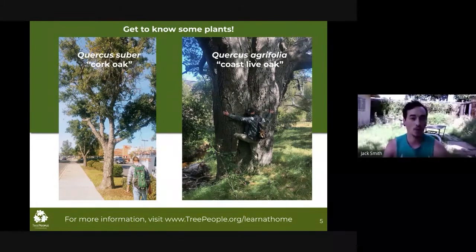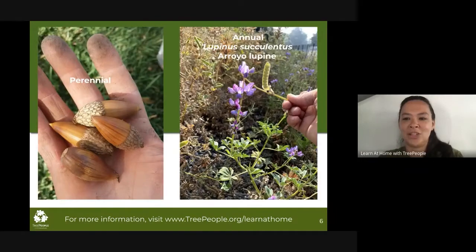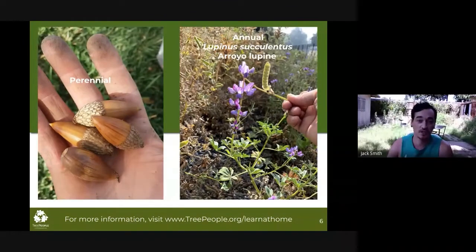Pop quiz question, how many acorns do you think a coast live oak would make per pulse? And I say pulse, and Emily will get into this a little bit later, but they don't make acorns every single year necessarily. So just curious what you think on that. But we can go to the next slide. Yeah, and you guys can use the chat to answer Jack's question. I mean, I don't know, Jack, like 20, 50? Any others have guesses for how many? That would be the amount I would want to collect, but they can make thousands per pulse.